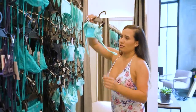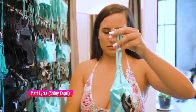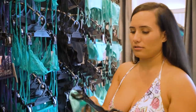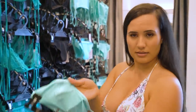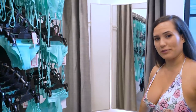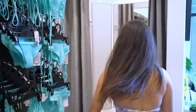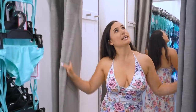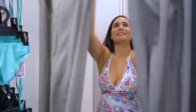And then the gorgeous shiny capri. It's got a nice little sparkle in that one, which is really nice. And the clip at the back is really cute. Then we have the beautiful change room. It's got three mirrors, really beautiful lighting, and this little curtain.